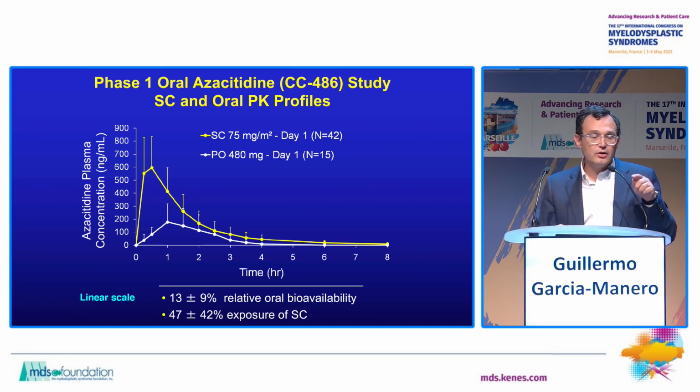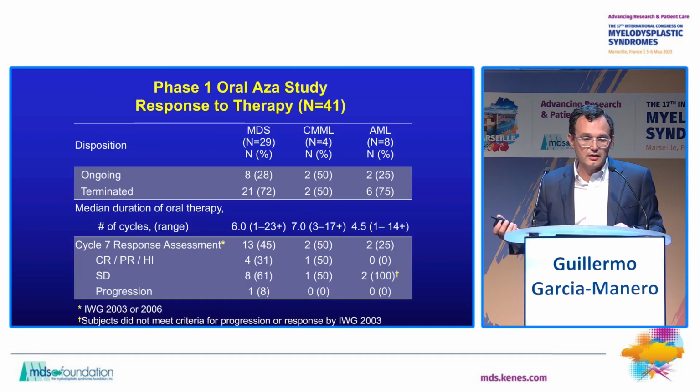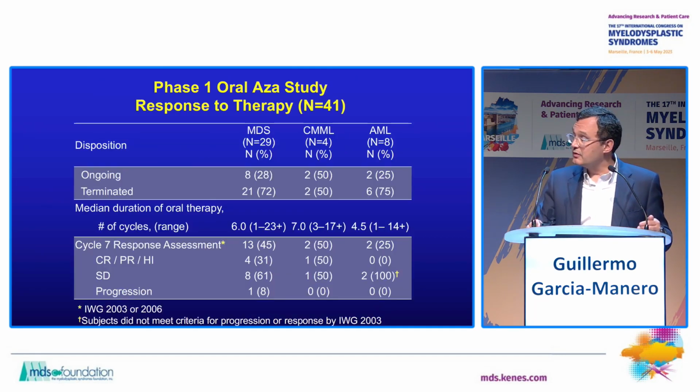But what you see here is that the area under the curve in white, that is the oral azacitidine curve, was significantly lower than what you see for the parenteral version of this compound. So when we first saw this data, before we got the clinical activity of this trial, we were thinking maybe this is not really a drug because the exposure is so low. It's around 13%, as you see there. But then we got the clinical responses from this trial, and this is all published data from several years ago. If you look, for instance, at patients during cycle 7, around 45% of these patients had a response to this therapy.